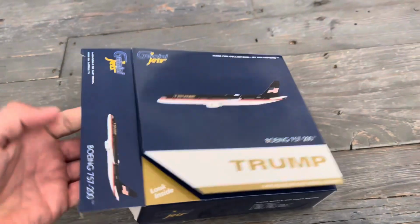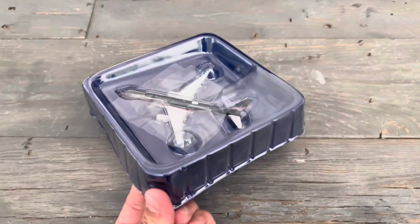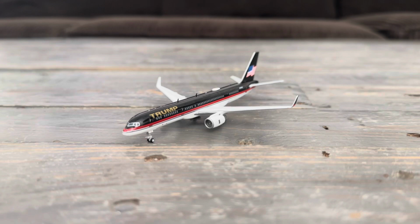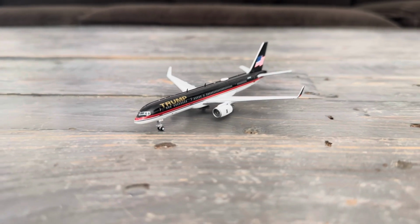Alrighty, we're gonna go ahead and take a look inside. Here we go, taking out of the box. We'll set that aside for now. And let's see if I can get this open. All right, I decided to spare you guys the trouble of watching me open that box, but here we go. There's our first look. So far, just fantastic.